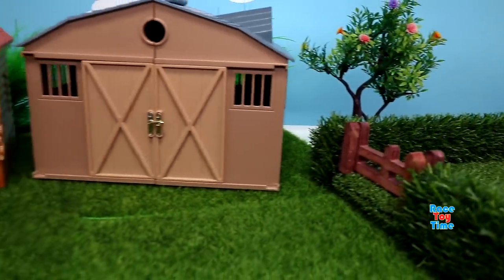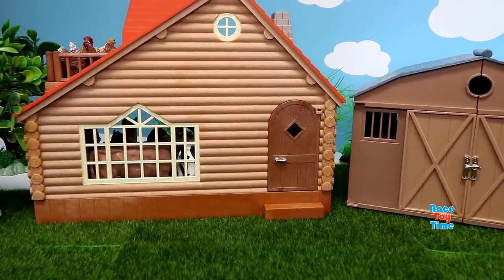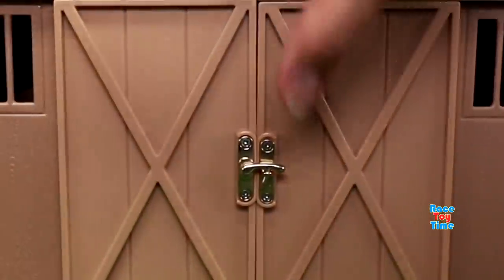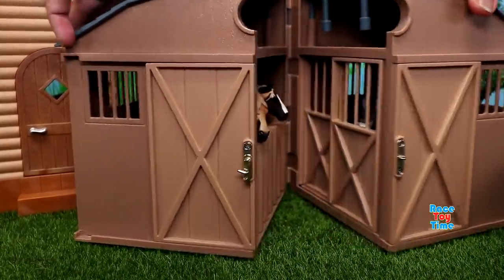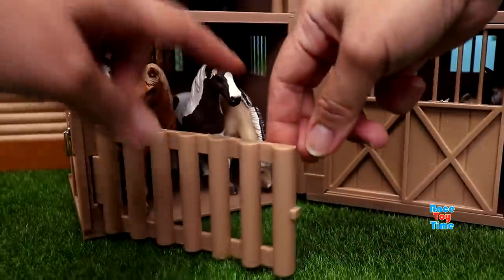Hey guys, today I'm going to show you some farm animal toys in the cabin and also in the stable. We have some horses.